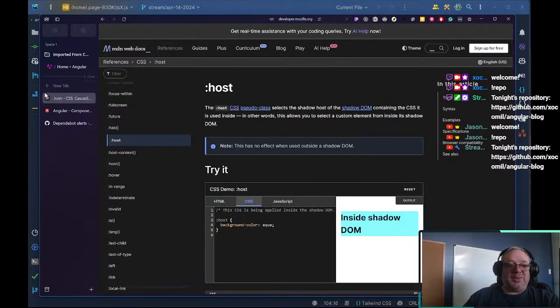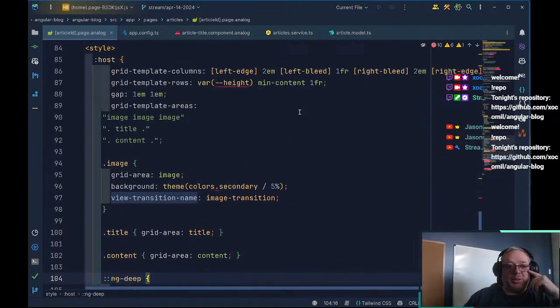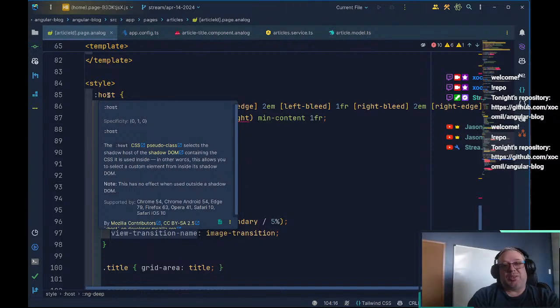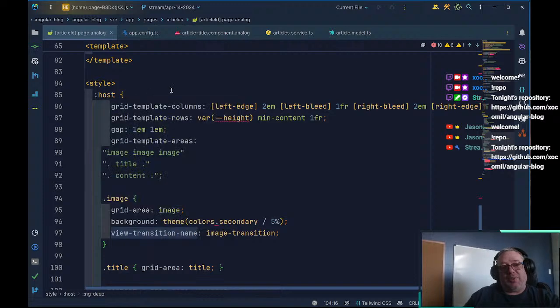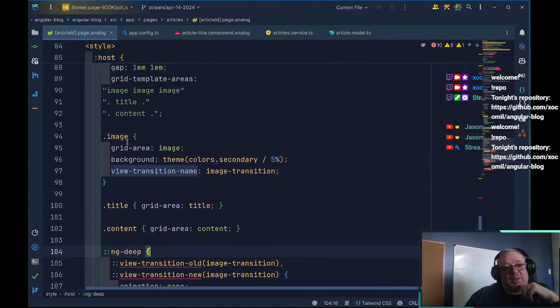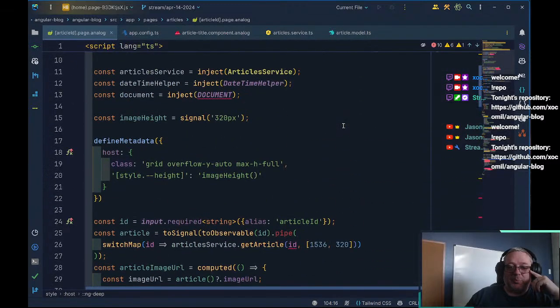But with Angular, the way it does its DOM piercing, I guess would be a good way to put it, or DOM encapsulation and style encapsulation, is this host pseudo selector. When it's compiled, each component in compilation gets, and you've seen it before, like ng-host or ng-content attributes applied, and then these styles are given that selector, the attributes. And that's how it encapsulates this. So this ng-deep only applies to the content that's affected by this host. And that's part of the issue we were having with view transition before, and we'll get back to that. I spent a bunch of time reading after the last stream, so we'll figure that out.